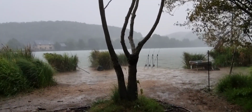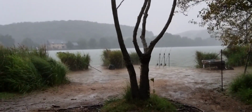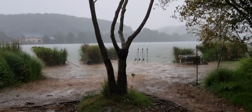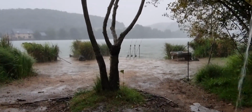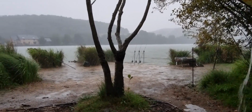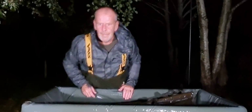Just moments later, got a proper storm going now, thunder and lightning. This should get things stirred up nicely. Look at that.